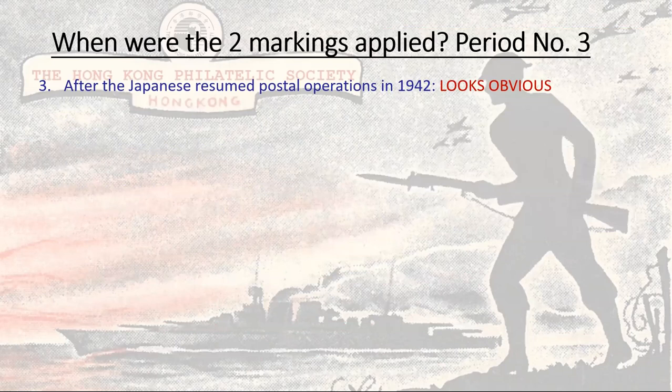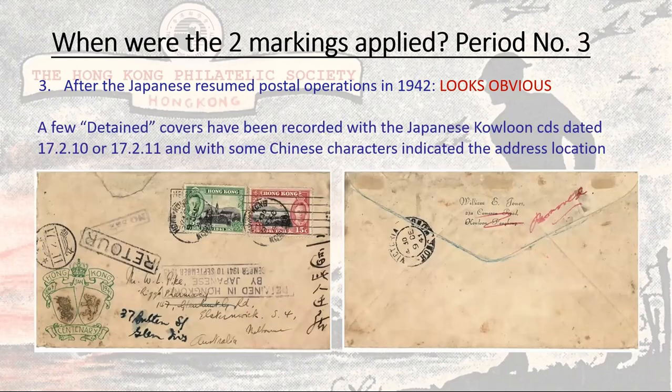I'm going back to the period of when the two markings were at private. Period number 3 is after the Japanese resumed the postal operations in 1942. That period looks obvious because a few detained covers have been recorded with the Japanese Kowloon base stamp, the Japanese way, say 1942, in fact, in the Japanese calendar is 17, and then February and 10 or 11. And with some Chinese characters indicating the address locations, like this one, I call it the second district. And this person has moved, something like that.